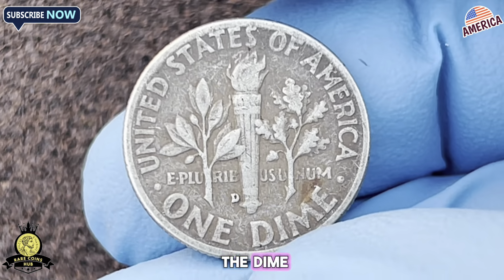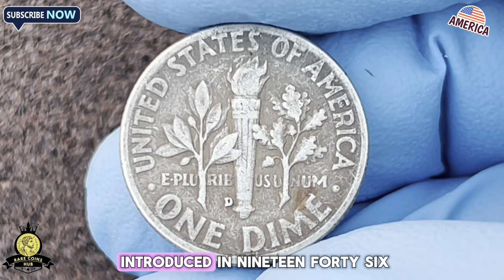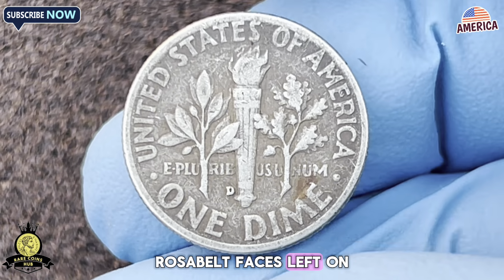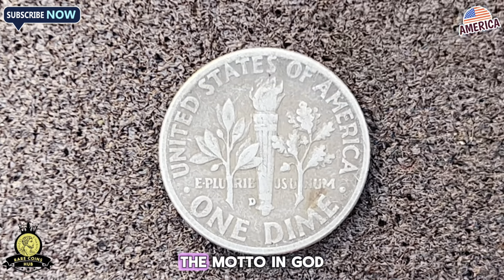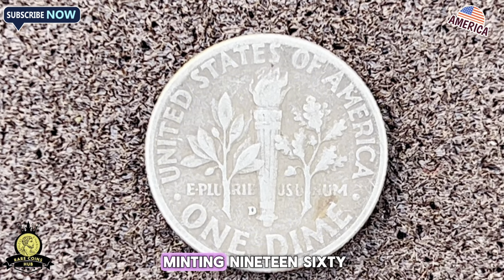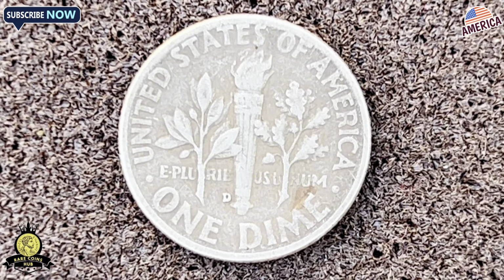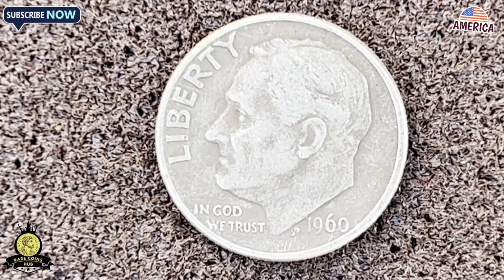Roosevelt's portrait on the dime was created by sculptor John R. Sinnock, and it was officially introduced in 1946. Roosevelt faces left on the coin's obverse, with the word "Liberty" above his head, the motto, "In God We Trust," to the left of his portrait, and the year of minting, 1960, stamped just below his neck. The image of Roosevelt on the dime became a symbol of resilience and strength, an appropriate reflection of both his personal story and the nation's post-war recovery.